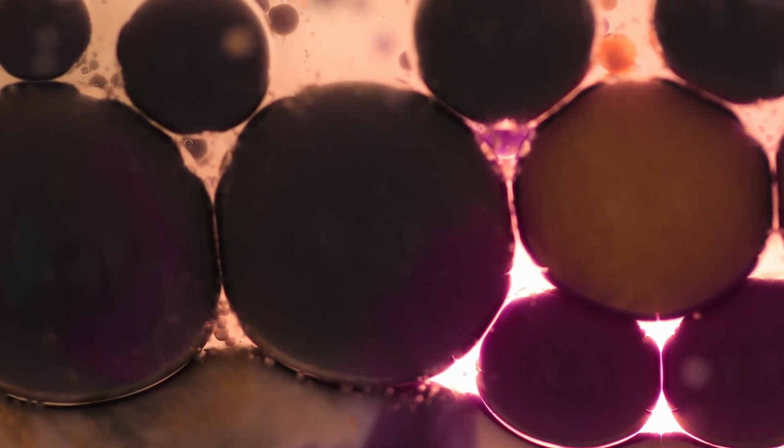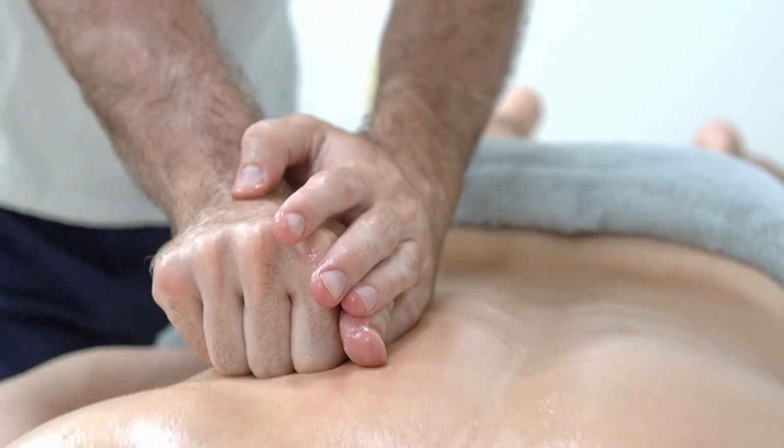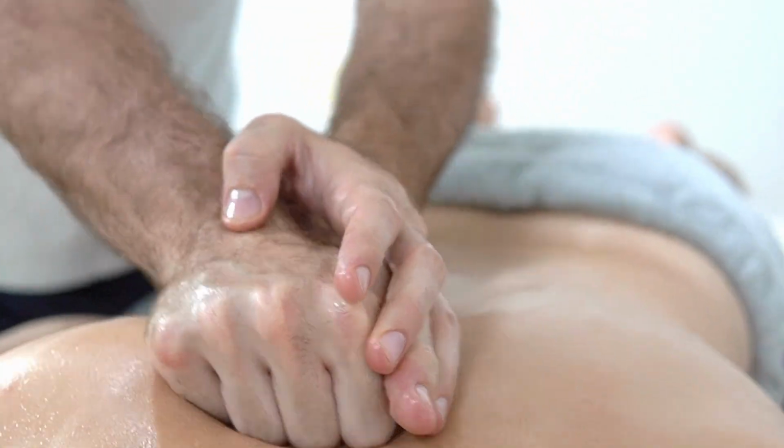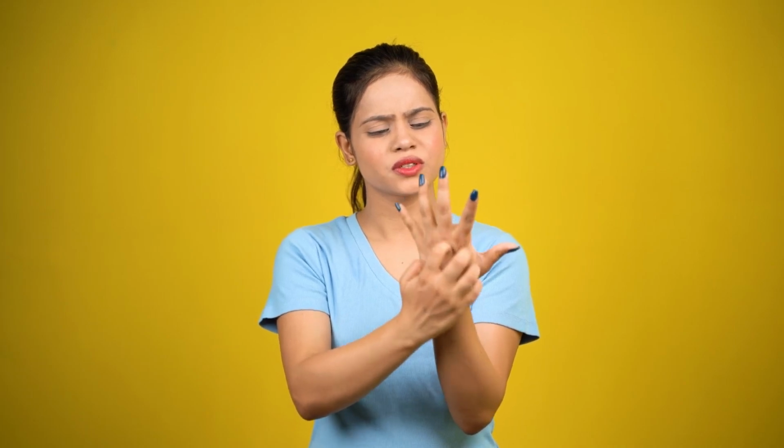Reduces joint pain and inflammation. Cloves have powerful anti-inflammatory properties that help reduce joint pain and muscle soreness. Drinking clove water can be beneficial for individuals suffering from arthritis, as it helps in reducing swelling and discomfort.